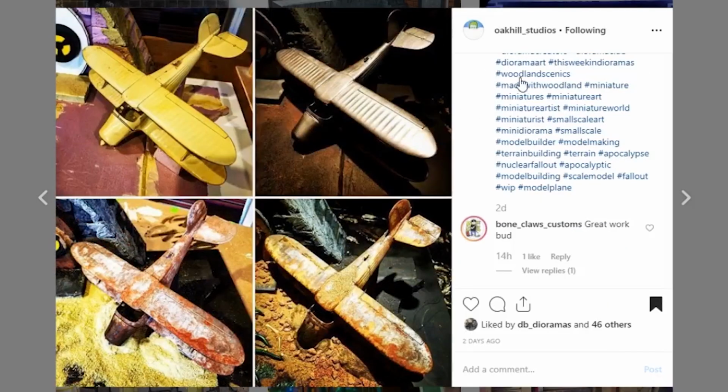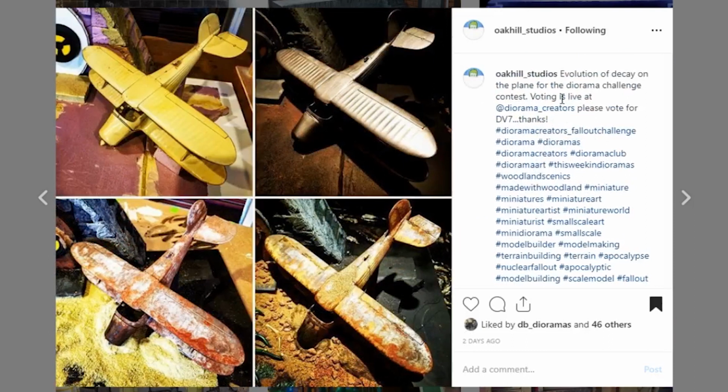Next up is a progression picture or set of pictures from Oak Hill Studios to show the weathering of this airplane. Starting here, then he threw on kind of a base coat, and then he started weathering it and putting some rust on there, and then the final. And I really like these work in progress progression pictures to show where they started and where they ended. It just looks so cool to be able to see the end product, especially when it's in pretty much the same exact position. That's super cool.